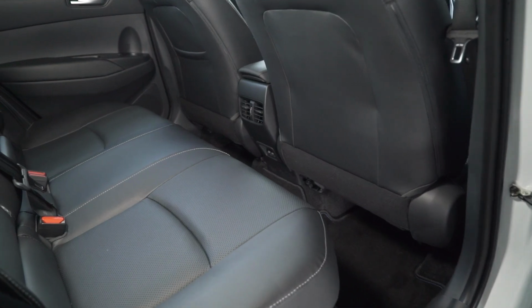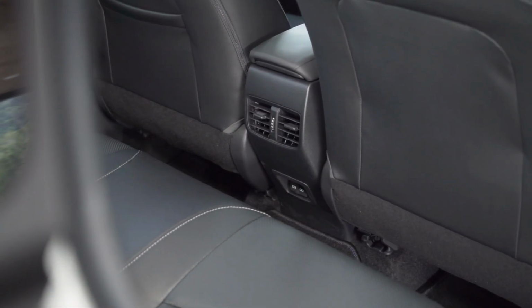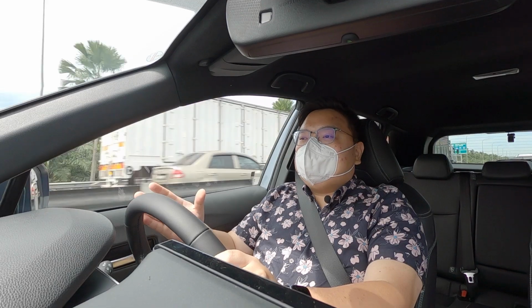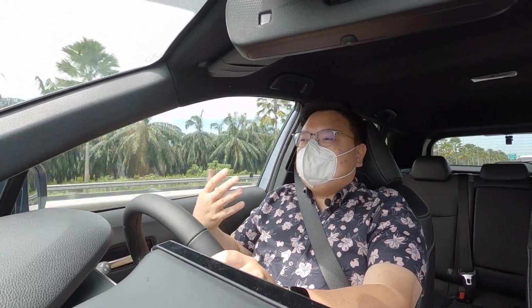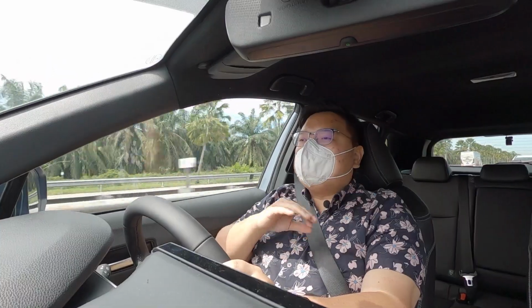Another big advantage for the Corolla Cross is the inclusion of rear aircon vents, which the HR-V lacks. Of course, in Malaysia, having rear aircon vents is an absolute must. There is no way you can survive in the back without rear aircon vents, and with this car, the inclusion of that is the bare minimum.